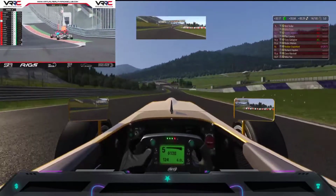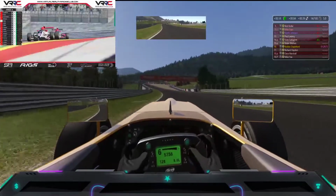Yeah, it looks like Epps has made a bit of a mistake because he's now 2.5 seconds back from Stapleford.